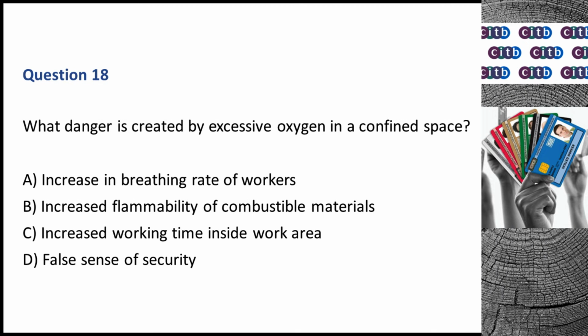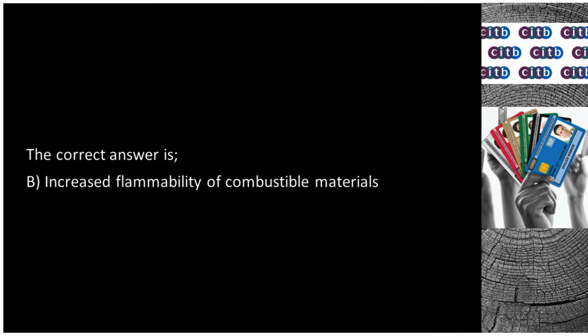Question 18. What danger is created by excessive oxygen in a confined space? A. Increase in breathing rate of workers. B. Increased flammability of combustible materials. C. Increased working time inside work area. D. False sense of security. The correct answer is B. Increased flammability of combustible materials.